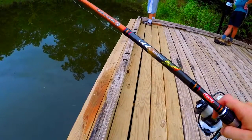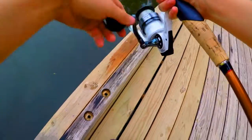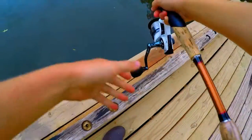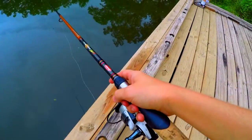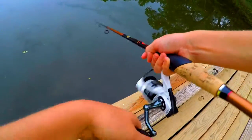What flies are you using? We don't know. We just started fly fishing. It's got a little... Oh my goodness, look at that one. It's got a little foam wings on it.